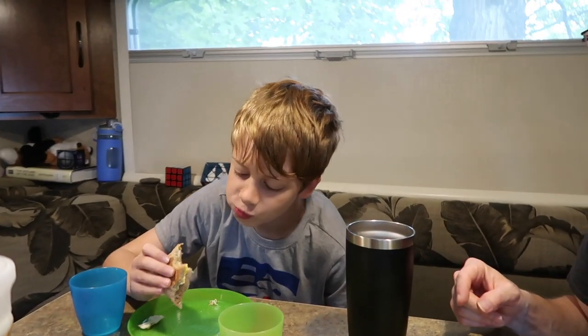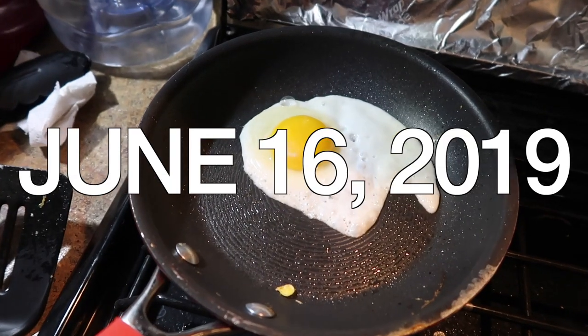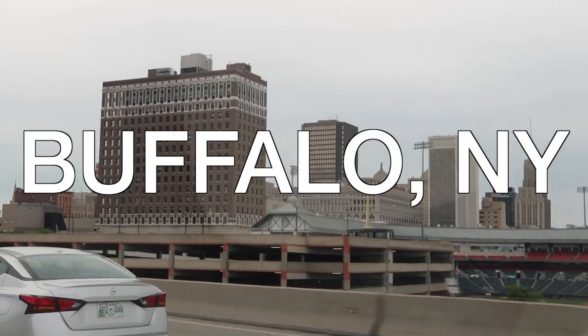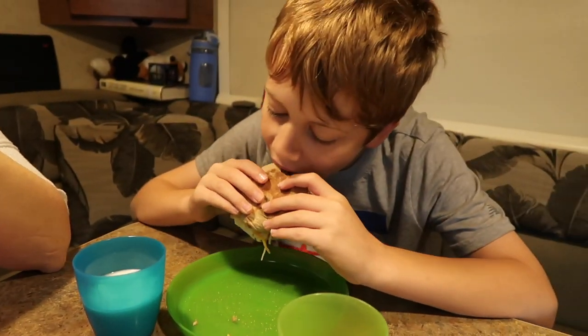That's right, it's still raining outside. It's Sunday, so I made egg muffins for breakfast, and they're delicious. Yeah, still raining. Well, we finished up breakfast real quick, and now we gotta get Pam to the airport.